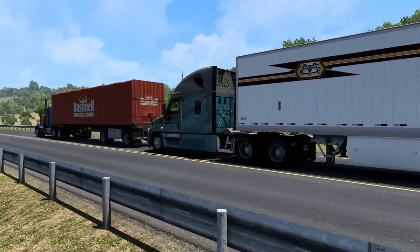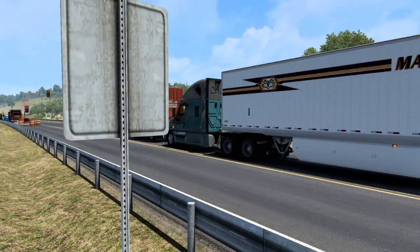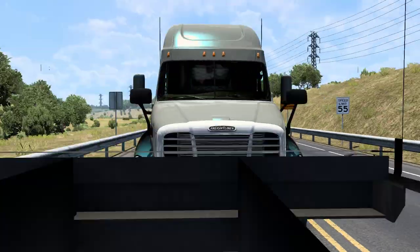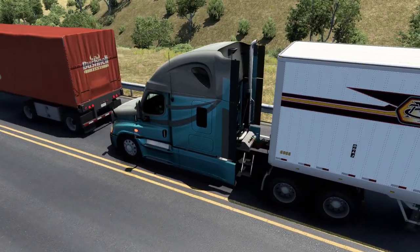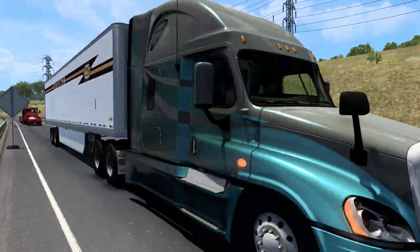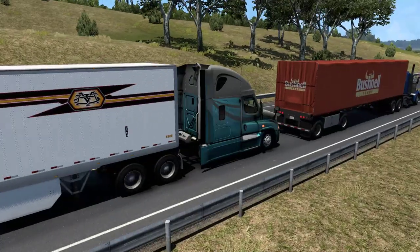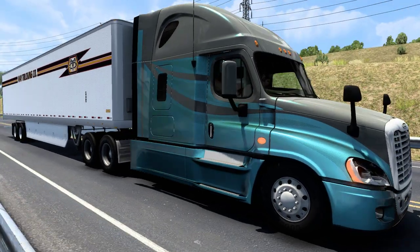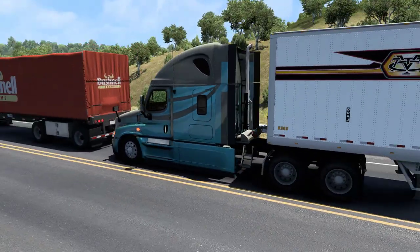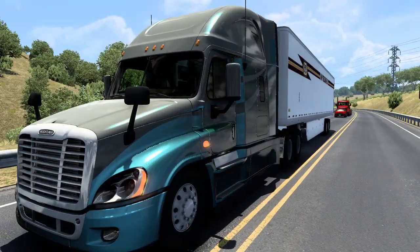I mean, otherwise it's a nice truck. Just realized that back tail light doesn't work, is it? Huh. Small detail, the truck. I think somebody kind of just threw this truck together, literally. Well, by the looks of it, they took the cab off the new Cascadia and threw different mirrors on it. And then they also just did a different hood and bumper.